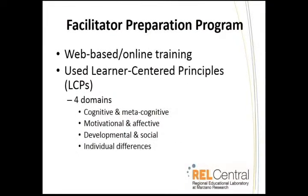So we developed the Facilitator preparation program. It was a web-based, completely online training program. We actually implemented it in the Blackboard course platform that many of you may be familiar with. We also used learner-centered principles from the American Psychological Association. They have broadly four domains: cognitive and metacognitive, motivational and affective, developmental and social, and individual differences.